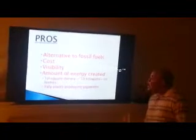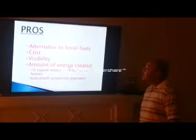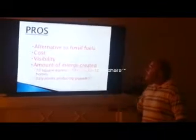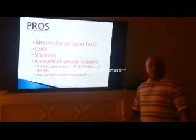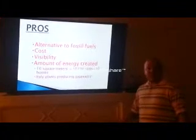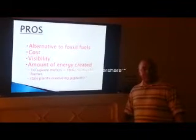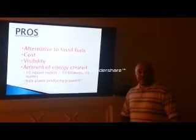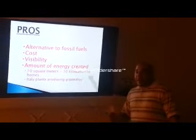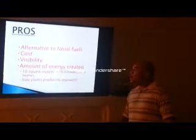Now that we learned how kite-gen works and where they're placed, let's learn about some of the pros and cons of kite-gen. One of the pros is it's an alternative to fossil fuels. Now we know that the natural resources of the Earth are being depleted faster than they can regenerate, so we're always looking for a way to make energy that doesn't use fossil fuels. Well, wind power is not a new technology, but it's a relatively new technology to use these kites in such a way to create power.